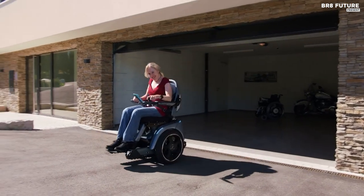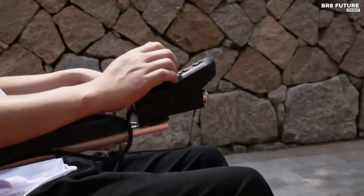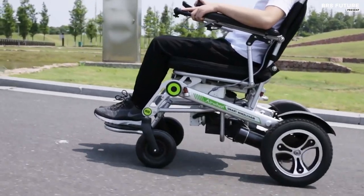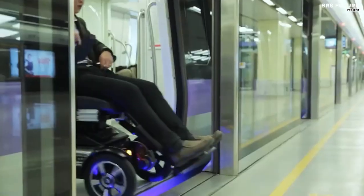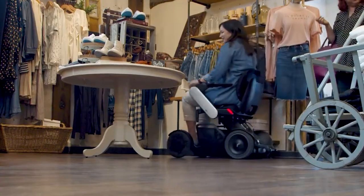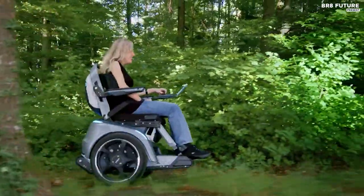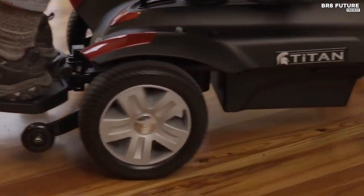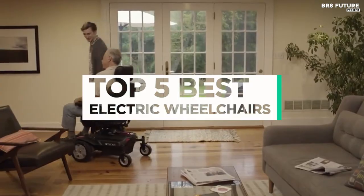Electric wheelchairs have revolutionized mobility for individuals with limited motion. They offer unparalleled freedom and independence, enabling users to participate in activities and live a more fulfilling life. They are designed to be highly versatile, allowing users to traverse various terrains, including grass, gravel, and even steep inclines. And that's where our guide to the top 5 best electric wheelchairs you can buy for this year comes in.